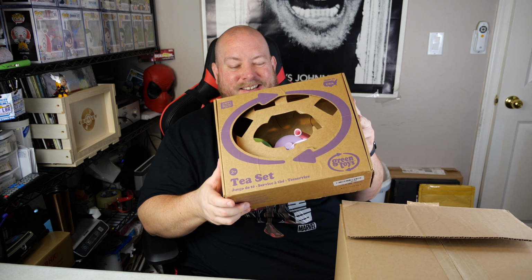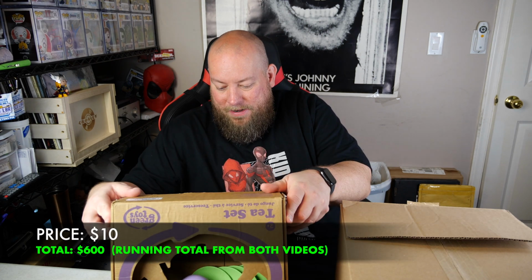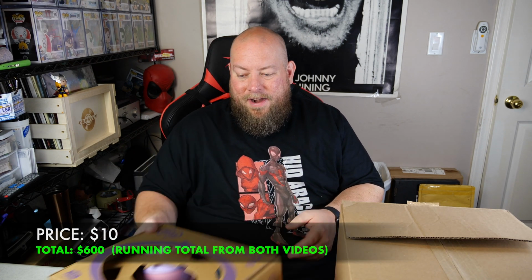What is this? Green Toys. I think that's actually what we heard, right? I think this is it. That sounded like it was metal. It wasn't metal, it was just plastic toys. So I wonder if anything here is missing. I'll find out when I go through and count everything, but Green Toys tea set, as long as everything's there, like $5 or $10 on that. Go back in.